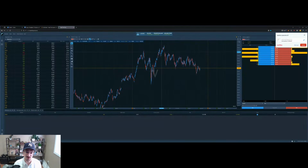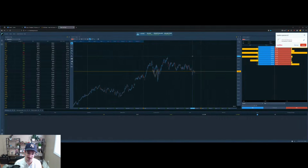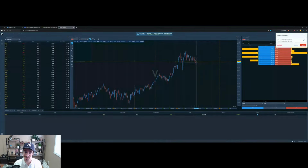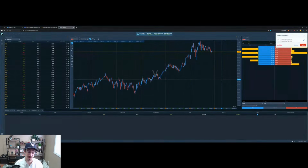Little Wyckoff spring action maybe. Bend it like Beckham on down to support and then rip our faces off. I could see that. I'd have to look at my oscillators. These are always gut checks, right? When they're just drooping down like that. Is this a failed flag or is this about to go boom? Not sure. But what I do like to look for is historical analogs per chart.